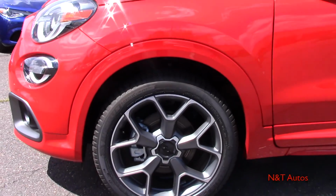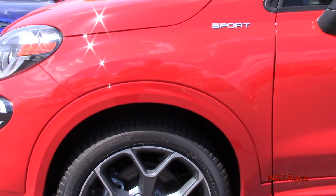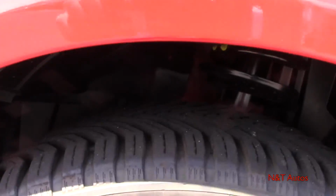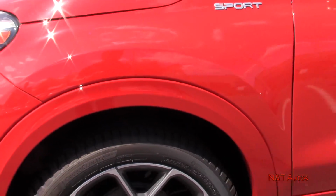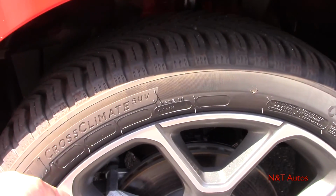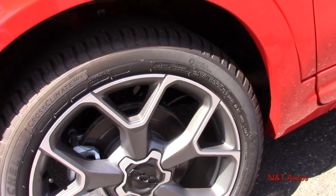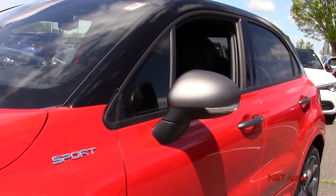If we take a look down below, we have these optional 19-inch wheels and the sport trim. The tires measure 225/45 up front, and they're these really interesting Michelin CrossClimate tires. Take a look at the tread in there. I've never seen tires with that sort of tread before. But as far as the wheels go, they are pretty nice looking. Of course, 19-inch wheels, like I said, machine faced with gray painted inserts. We have ventilated disc brakes up front and this nice little lug nut cover. We have the sport badging on the side, which is pretty prominent.